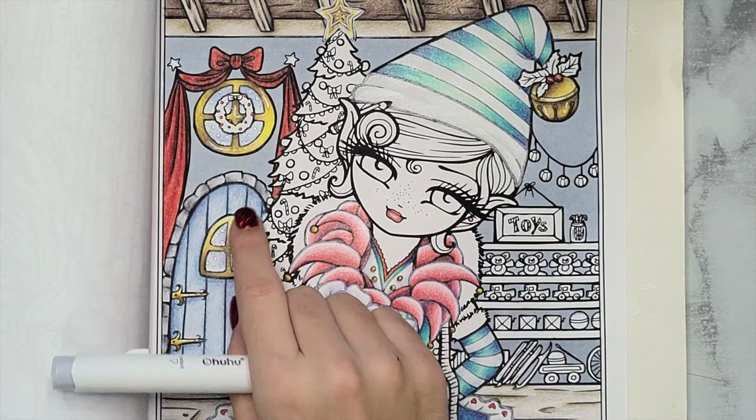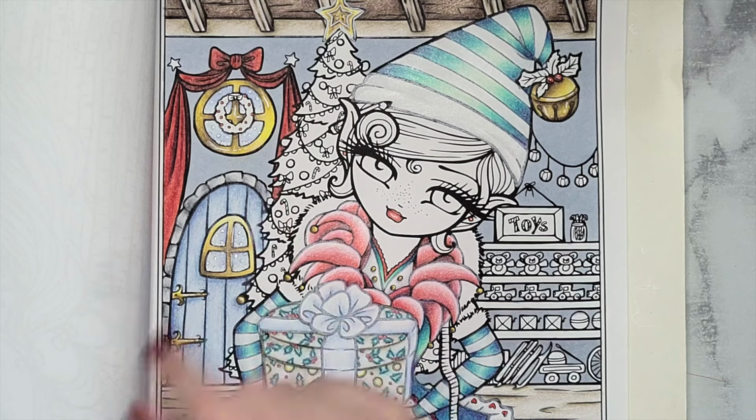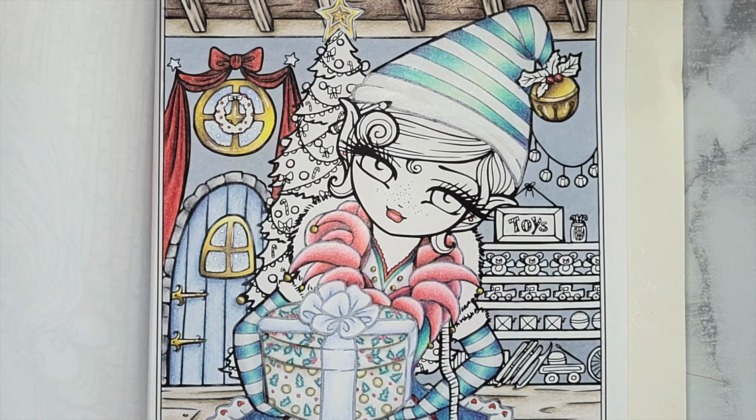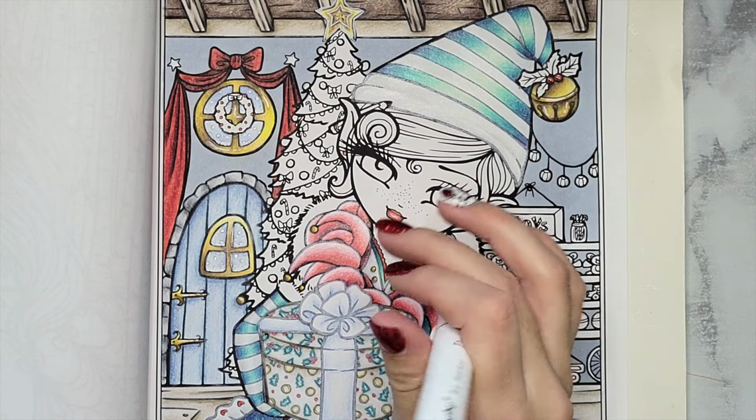I think I'm already liking this better. This is probably not completely dry yet, but it is already a lot lighter. And yeah, that color definitely made the red pop a lot more. And I think it goes well with pretty much every single color we have going here. So once it's fully dry, I will let pencil users know what color, and I'll probably have a color match in brackets next to the marker color.